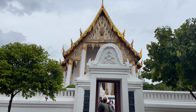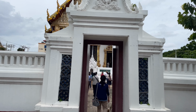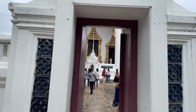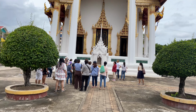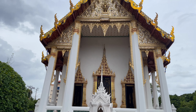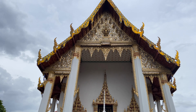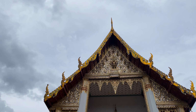This is the front of this amazing temple. You can see it has the outer wall, and this is the entry gate to go into it. Now I can't pronounce the name of this temple, but it kind of goes by the short name, which is Wat Khem. That's a little easier to say. So we can see the front of this temple. It is really, really nice.